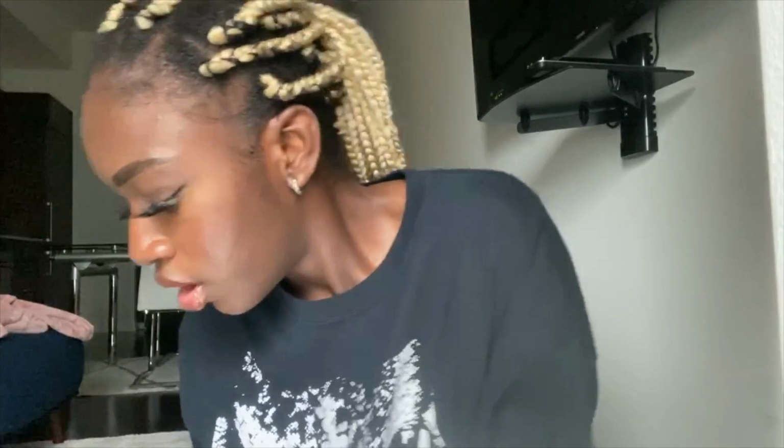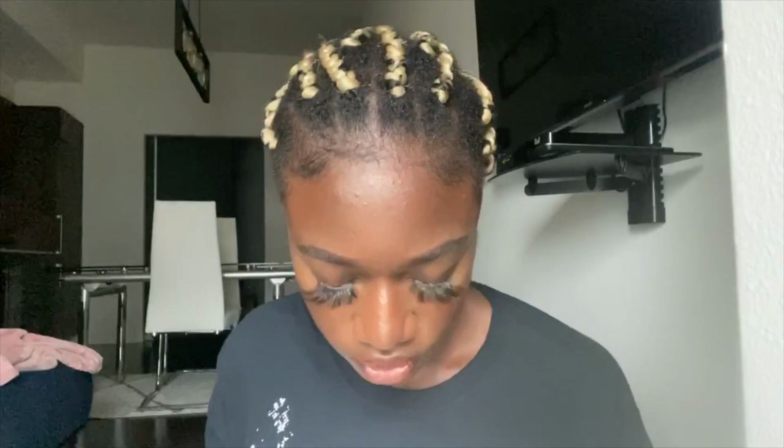I achieved this look with no foundation, guys. I'll show you close up. This is the finished look. What do you think? Let me know in the comment section below. I really like it. I like how chocolatey it is. I just wish the lighting was great so y'all can see it for what it really is.